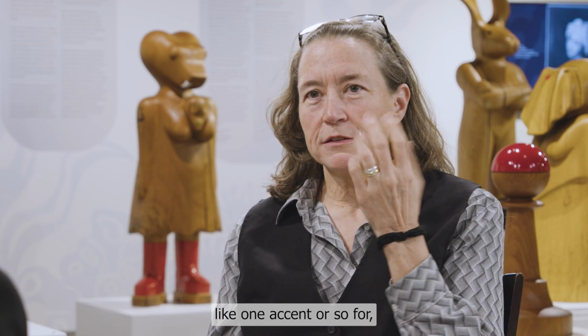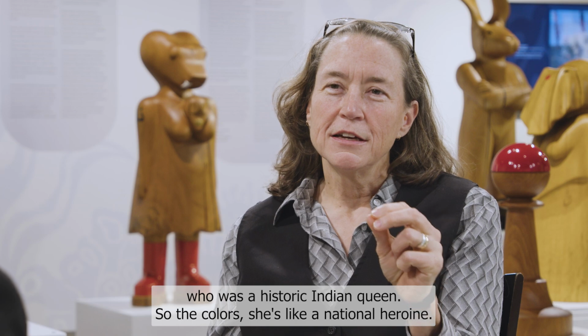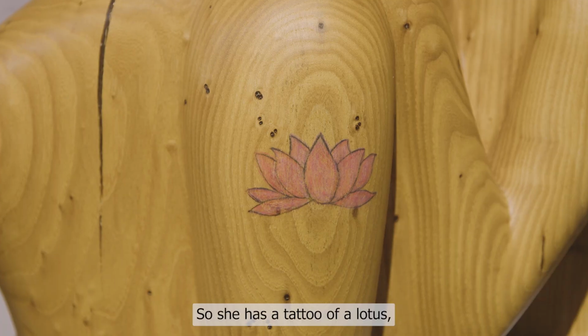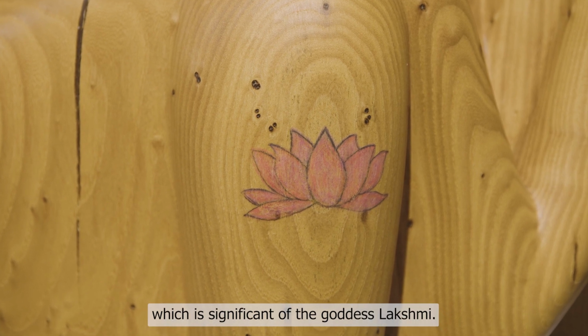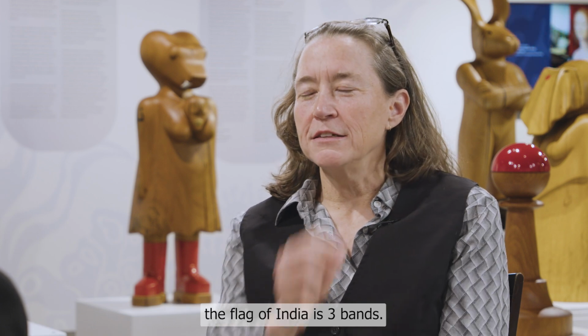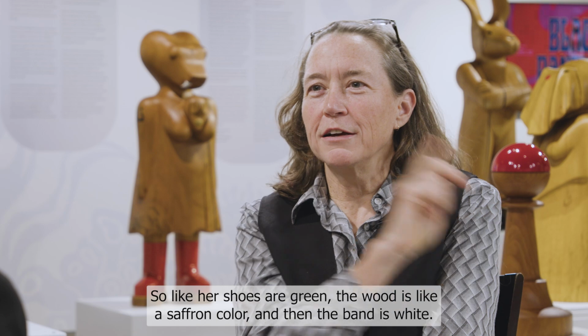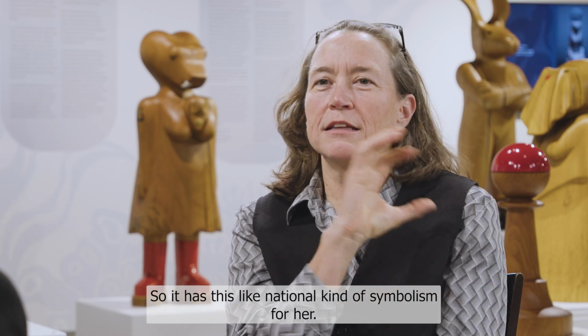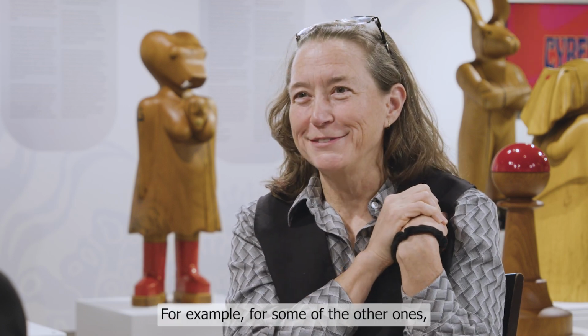So for Fight and Flight, the inspiration is Lakshmi Bai, who was a historic Indian queen. She's like a national heroine. Mm-hmm. So she has a tattoo of a lotus, which is significant of the goddess Lakshmi. But because she's a national heroine, the flag of India is 3 bands: saffron, white, and green. So her shoes are green, the wood is a saffron color, and then the band is white. So it has this national kind of symbolism for her, for example.